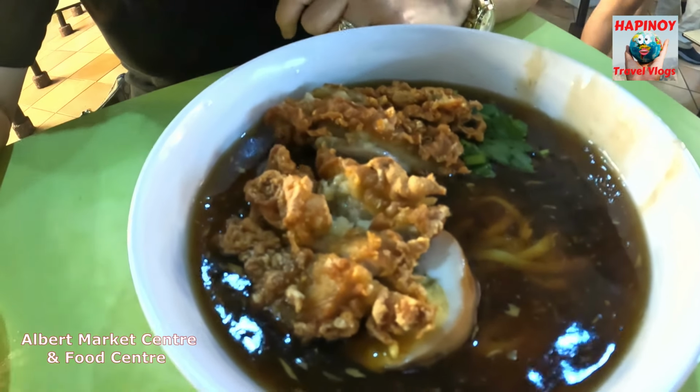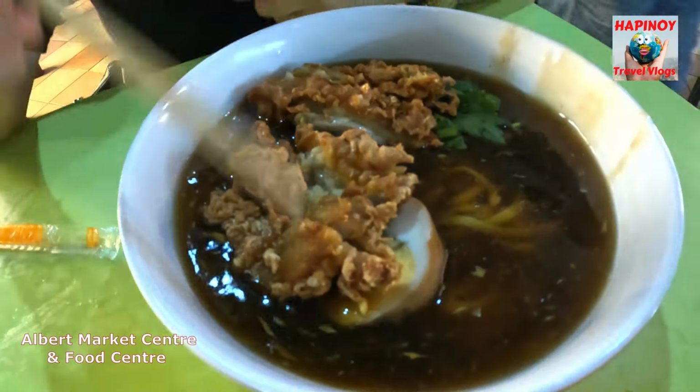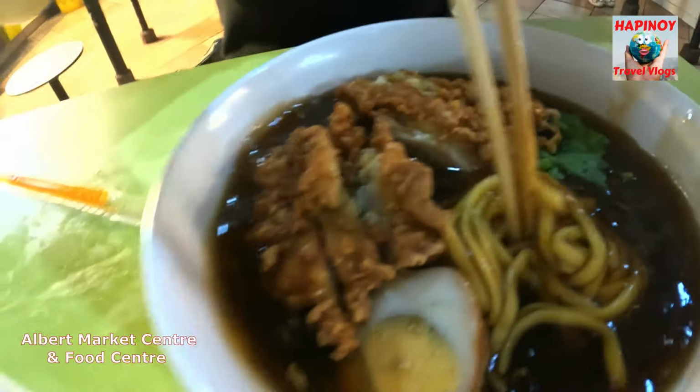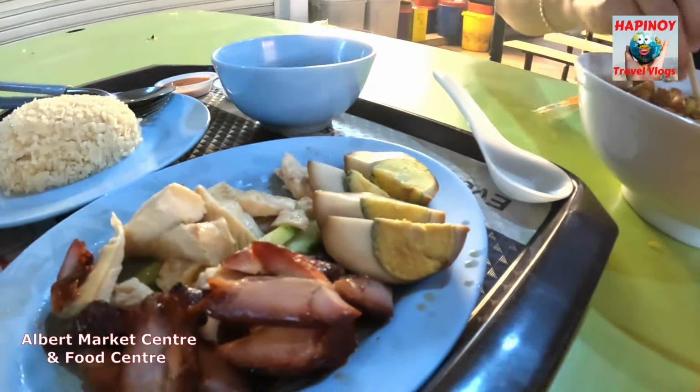Looks like maki. Not so sure. But looks like this is chicken. Chicken maki. Yeah. Noodles. And noodles. And this is milk tea. Okay, let's eat that.